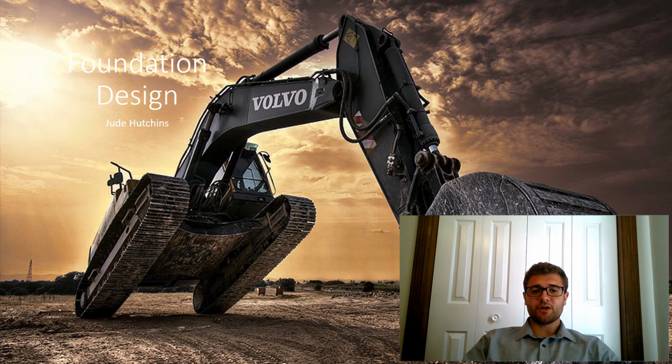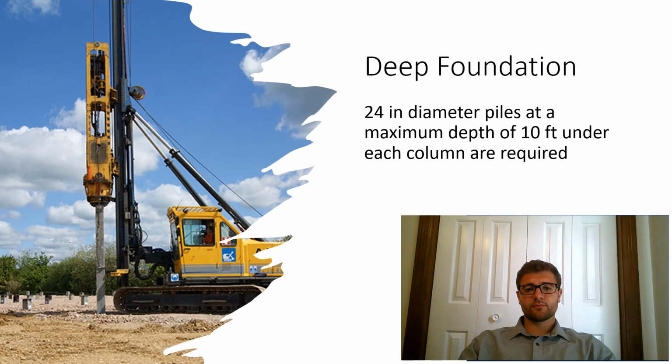My name is Jude Hutchins, and my primary technical role was the foundation design. Using boring logs, soil data, and column loads from the structural system, a deep foundation and a shallow foundation system were designed for this project to weigh the advantages and disadvantages of each. It was determined that the deep foundation would need 24-inch diameter piles with a maximum depth of 10 feet under each column.